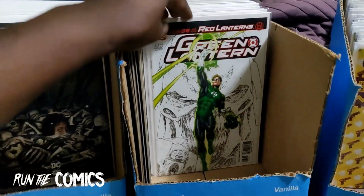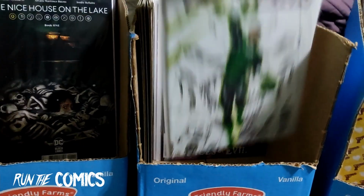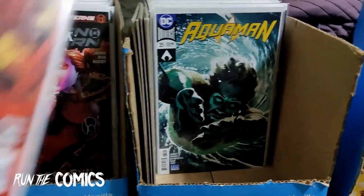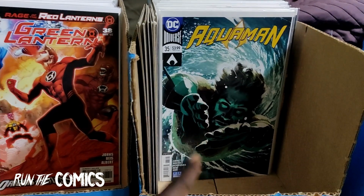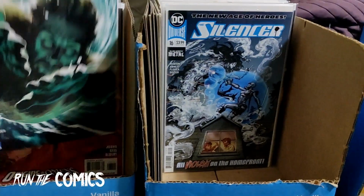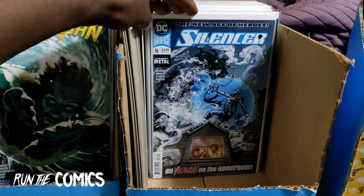So here we have Green Lantern number 36, 37, 38. Then we go into Aquaman, the Joshua Middleton variants. I'm trying to get all of his, trying to collect all these whenever I can. This is issue number 35. Here we have Silencer, issue number 16.